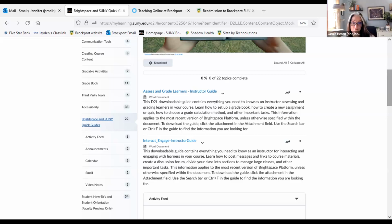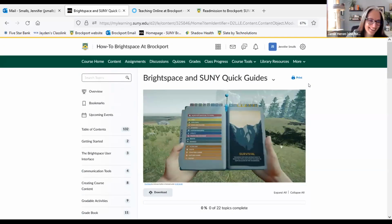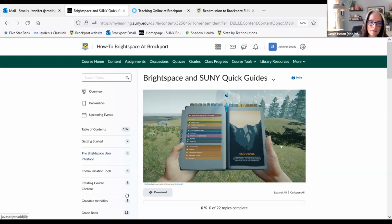I just didn't know if this is something unique to Brockport, or if other SUNY campuses are doing the same thing. I've not seen anything like that. So that might be something to share. Yes, I would reach out to Jeff Thompson. He's the one that's kind of, but I just found this to be very helpful, especially for new online faculty, that I thought maybe this could be a benefit for other faculty and other campuses too. Yeah, that sounds like maybe something we should highlight at one of our next DLE meetings. That's great. I'll talk to Jeff.